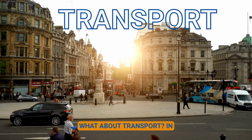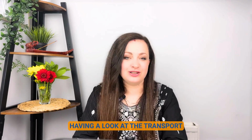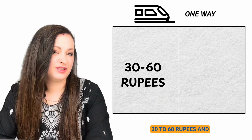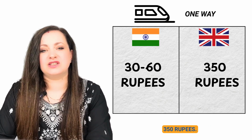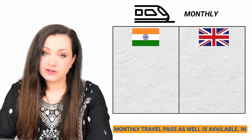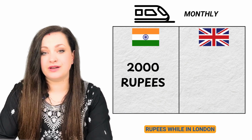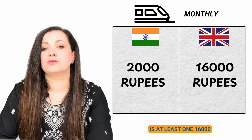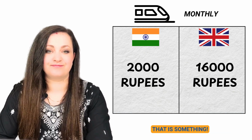What about transport? How does it compare? So having a look at the transport costs, Delhi metro fare is around 30 to 60 rupees, and London Tube one way is 350 rupees. Monthly travel pass as well is available. In India it costs around 2000 rupees, while in London it is at least 16,000 rupees, which is around 160 pounds.